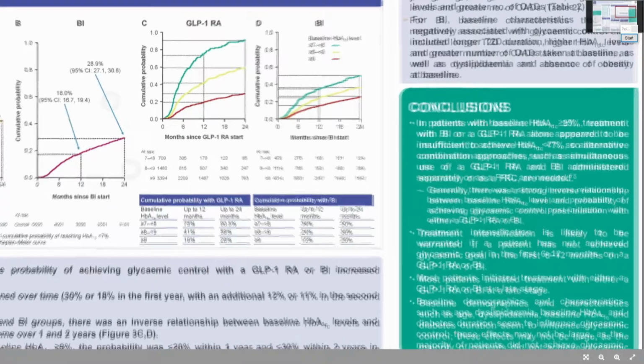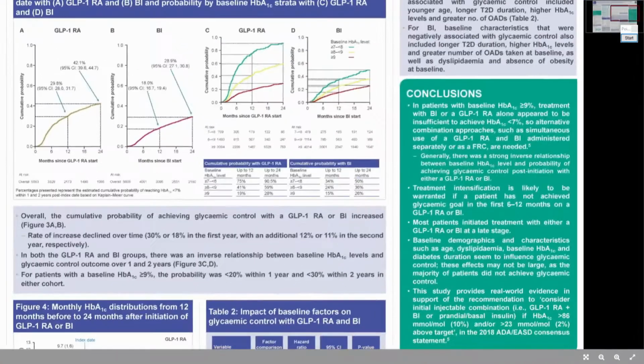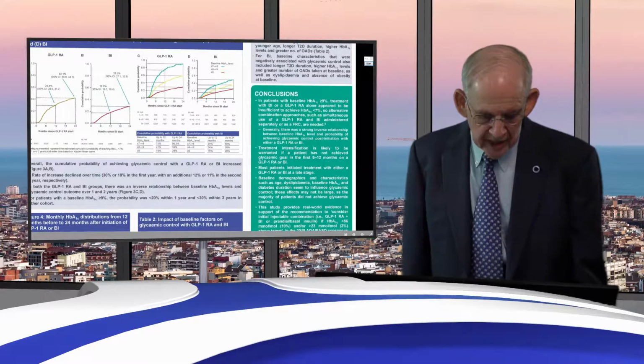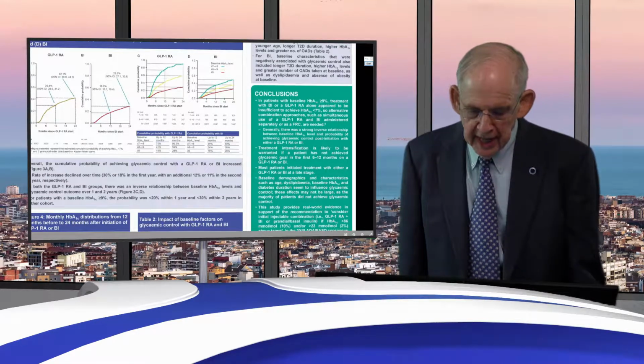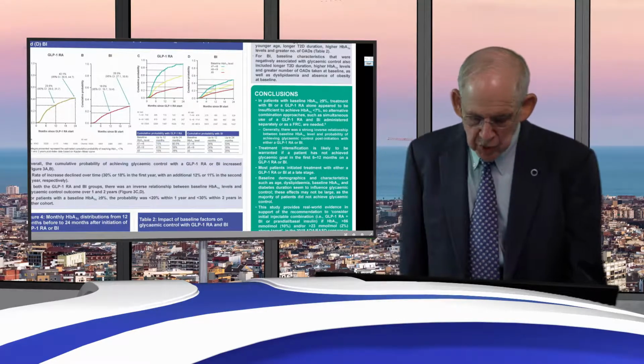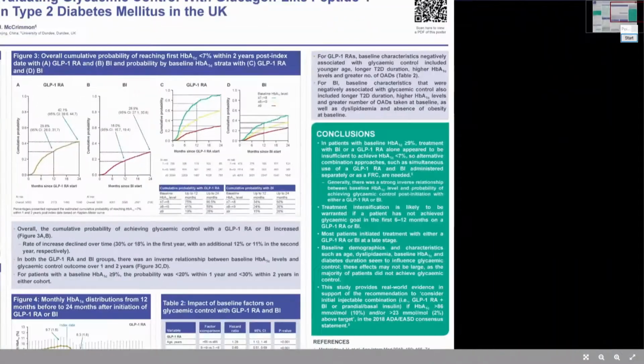And now turning to figures 3C and D, you can see that there was an inverse relationship between the baseline A1c levels and glycemic control outcome over 1 to 2 years. So the higher the A1c, the lower the cumulative probability of getting to an A1c of less than 7%. And for patients with a baseline A1c of 9% or greater, and that's the red line in each of these graphs, the probability was less than 20% within 1 year and less than 30% within 2 years in either cohort.